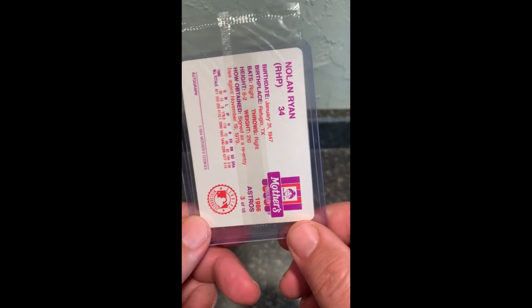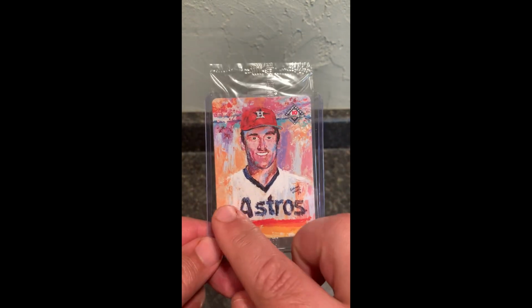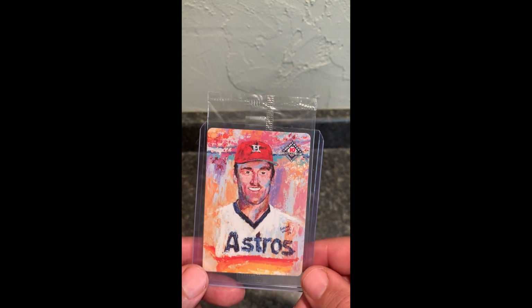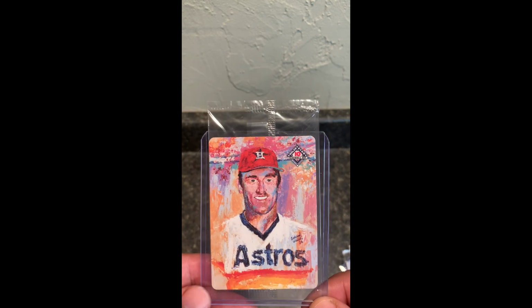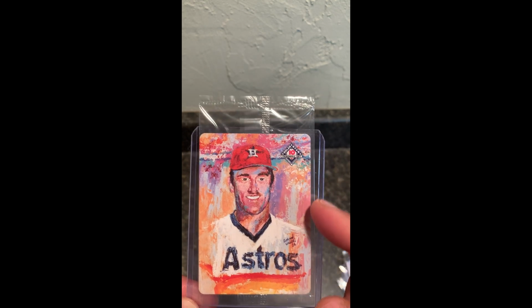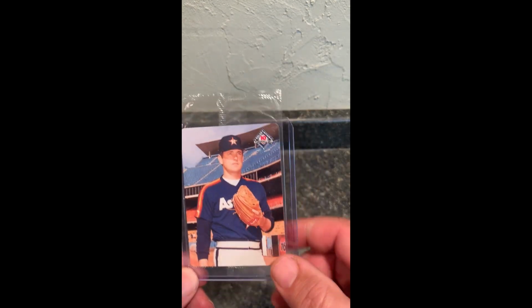Here's the back. If you remember one of my previous videos, guys, I had this card in an autograph by Nolan. The only difference was that was a hand-cut version. As you can see, these cards here have rounded edges, whereas the hand-cut ones will have a square edge and white, basically, for the border, like a thin white border. And fourth card.